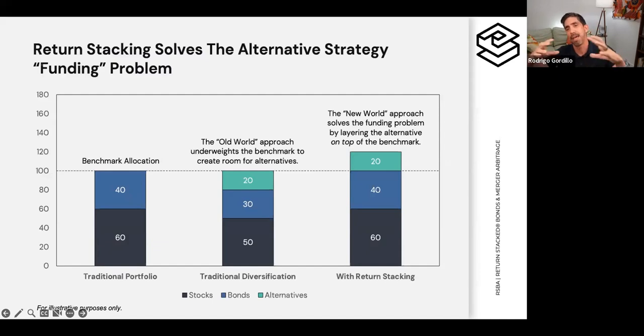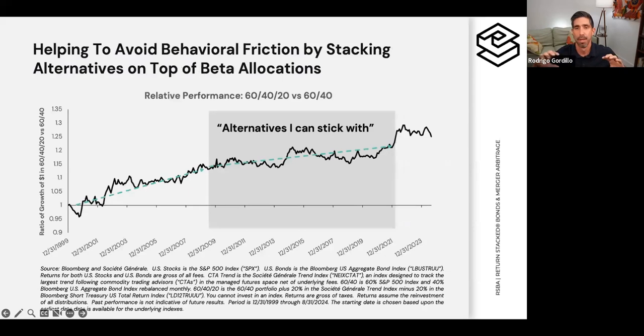Right? So what happens then behaviorally, and what does it look like from a relative performance point of view when instead of making room we add? Well, it's a massive difference here in terms of relative performance and making it behaviorally robust to hold these things. So what we have here now is, instead of the 50-30-20 relative to a 60-40, we now have a 60-40 and 20 relative to a 60-40. And you can see that the relative performance in the 2000s was not as strong as the previous slide because, of course, we didn't sell down the equities that was hurting us during that period, but we still benefited from that 20% diversifier on top.